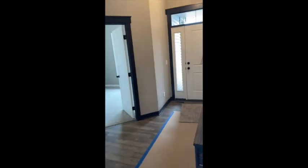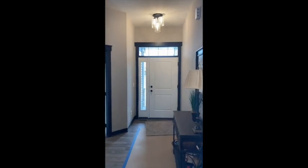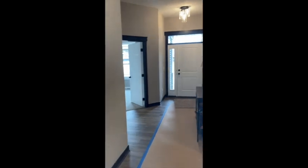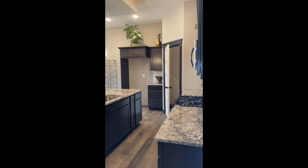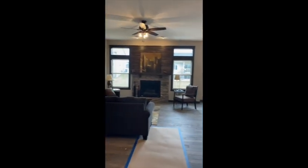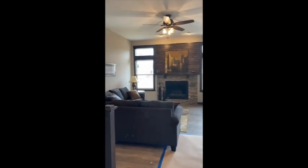Here's another view of the front door. There's a nice little transom window up top, so you get in lots of sunlight. Again, like I said, a nice big entry. Then you come into your kitchen, dining, great room area. Tall ceilings throughout the main level.